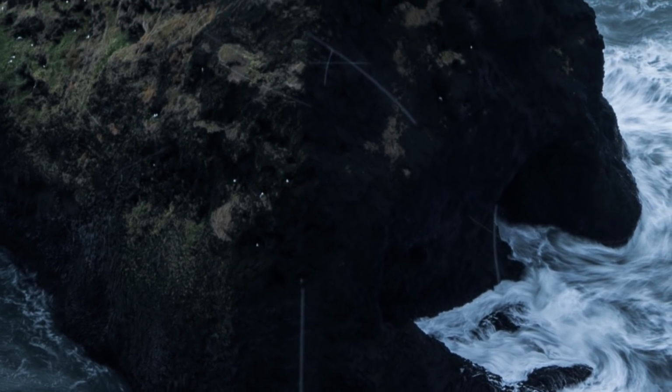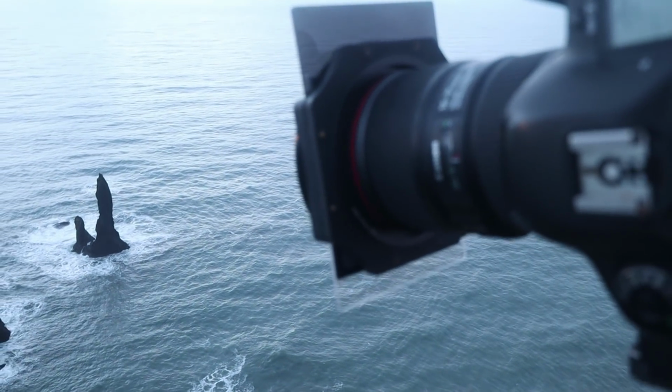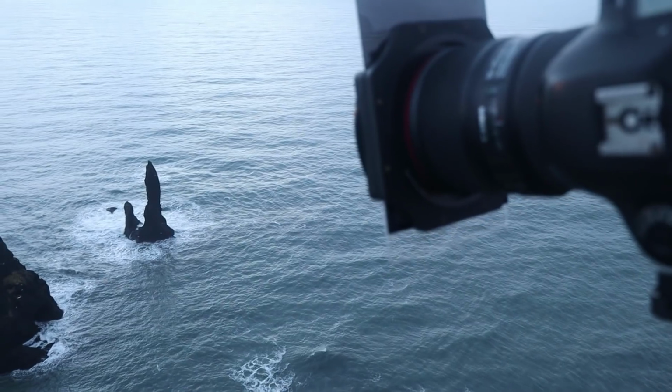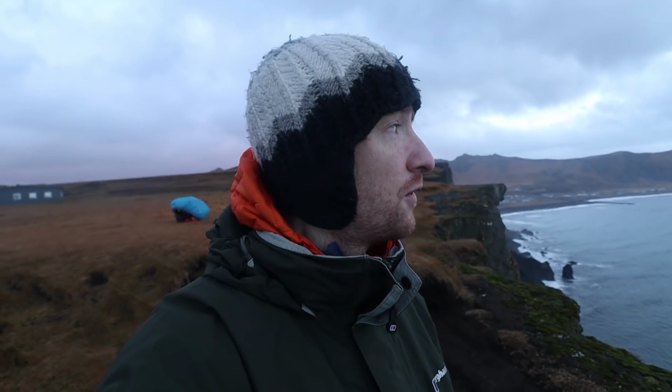So I'm going for a long exposure now. I dropped in a 10 stop, which is giving me an 8-minute exposure, which I'm currently doing at the moment. And it should look fantastic. I've got a 3-stop medium edge graduated filter in, and it's just a case of experimenting, and what I'm trying to do is create a lovely soft ethereal image. But yeah, hopefully I'll get that before the rain comes.